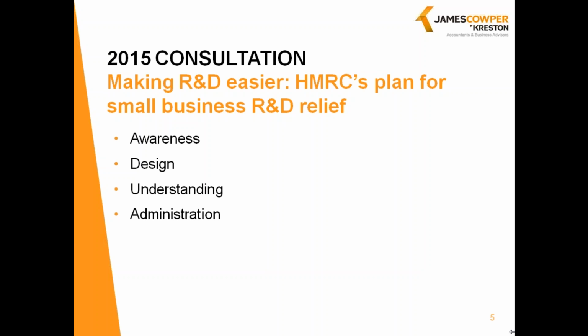In terms of administration, they introduced in November 2015 Advance Assurance, and this is aimed at very small enterprises who are claiming R&D tax relief for the first time. Turnover less than 2 million, less than 50 employees, and if you submit certain details to HMRC, they can give you advance assurance you do qualify, and they promise they won't inquire for up to 3 years after that advance assurance is received.